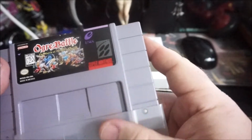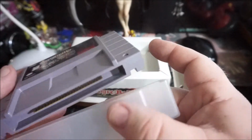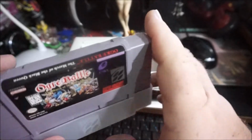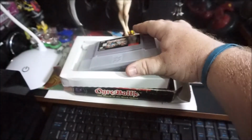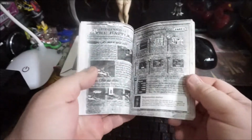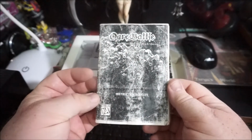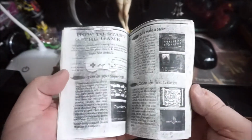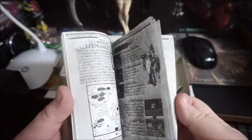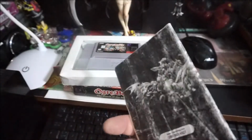I believe in the pictures from when I bought it, it was opened, proving that it's a legit copy. It's not a Chinese knockoff. It's really good condition. Now, what I have here, unfortunately, that I completely forgot about, is some sort of weird photocopied knockoff of the instruction manual, which is wicked confusing to me, because what?